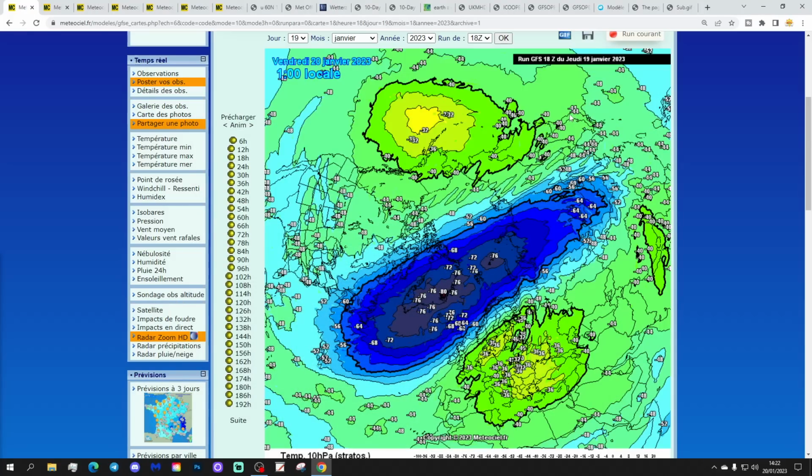Let's start off with last night's GFS 18Z, aka the pub run. Just wanted to note this for posterity really, because it did something very unusual. So we're in the stratosphere here at 10 HPA. These blue colours are the cold temperatures at 10 HPA in the strat.